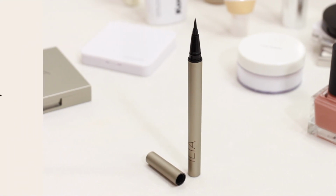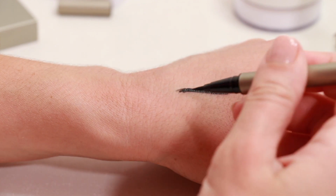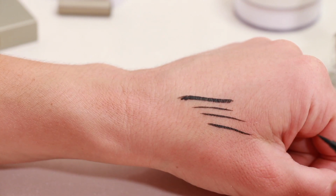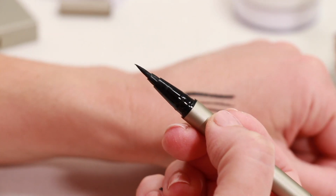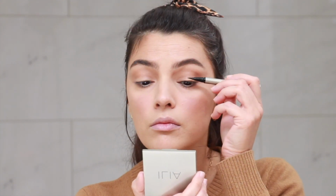Next, I used my favorite liquid liner, which is the Ilia Clean Line Liquid Liner. It launched in 2019 and has easily been one of my favorite discoveries from last year. The felt tip is easy to use and can achieve a thin line or a thicker one with no issues, and the color is a rich black. It has a good longevity and it comes off easily with a cleansing oil, so I don't have to rub my eyes harshly to remove it.